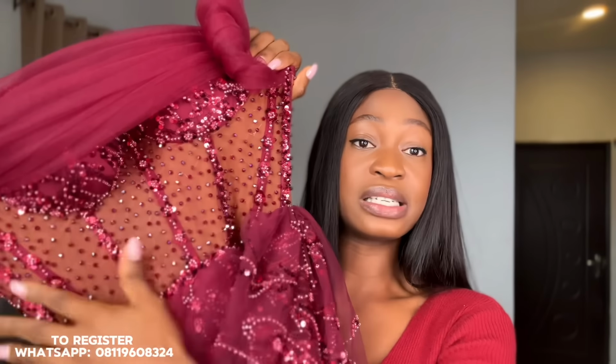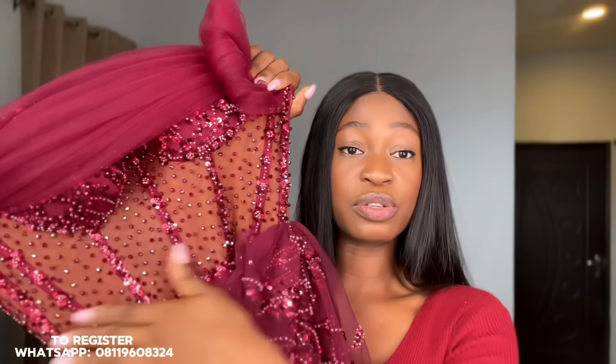And in the class as well, I'm going to show you guys how to drape your sleeve, how to bead on a mesh. You can see here I beaded fully on this area of the dress. So I'm going to show you guys how to go about this.